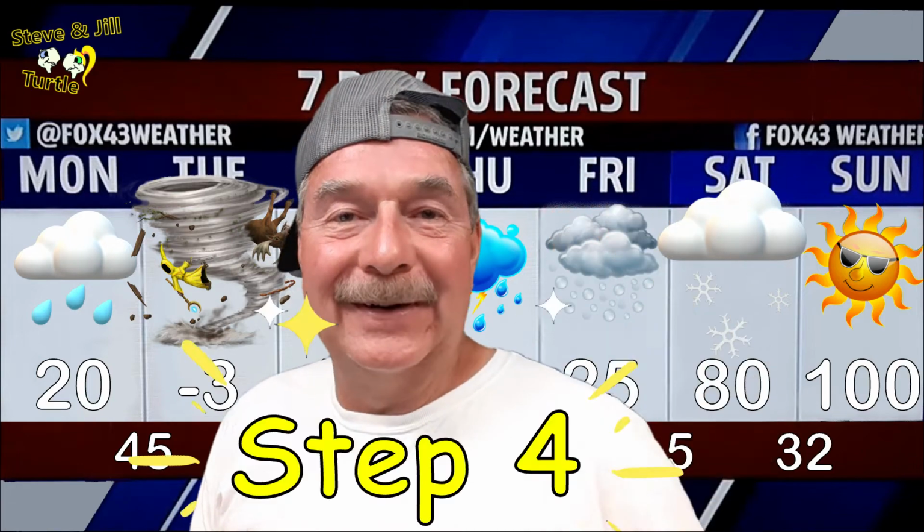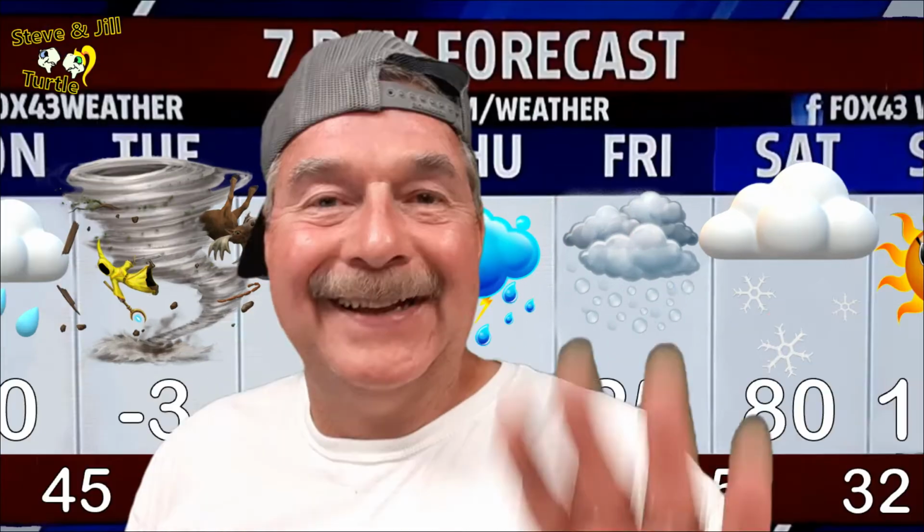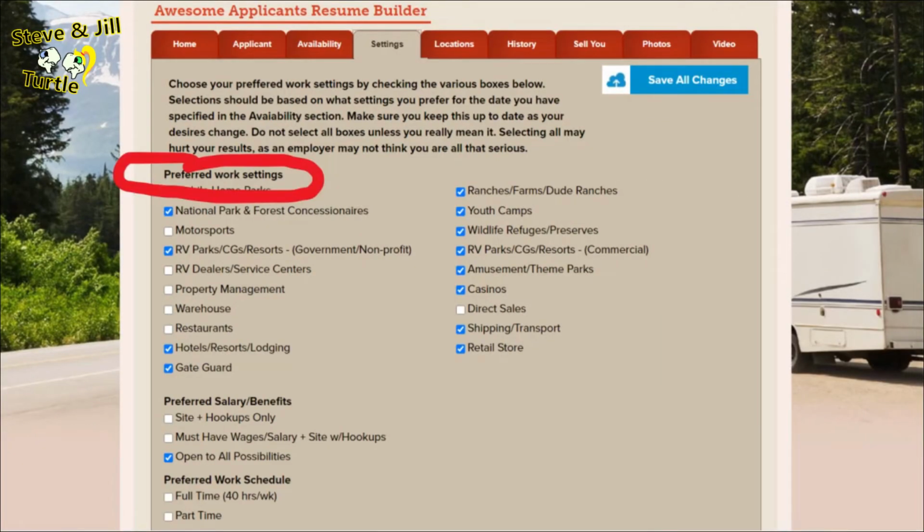Step number 4, Settings tab. Here, you can select your preferred work settings. You can check mark all that you would consider, like RV parks, government, gate guard, ranches, RV parks, commercial, or whatever you like. You can select your preferred salary and benefits and your preferred work schedule.